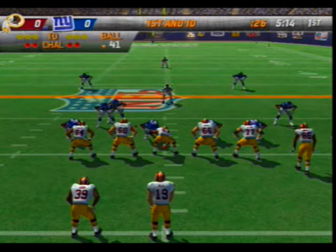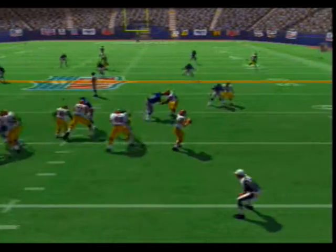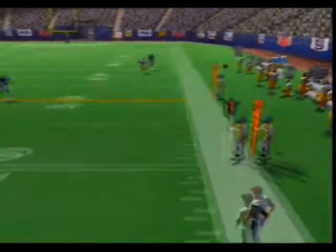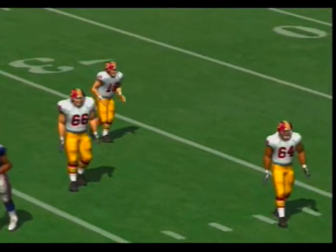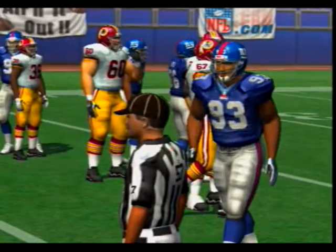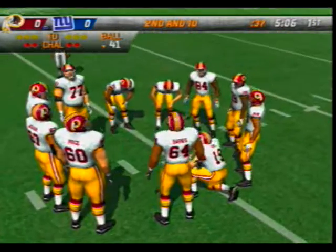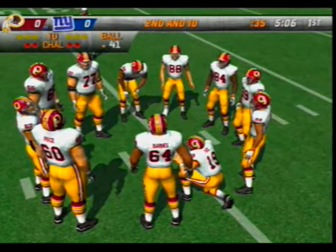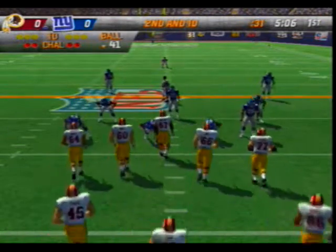The Redskins come out in the bunch formation. Rolling out to his right. Rolling right. Sends this pass out of play. He didn't want to risk an interception and decides to throw it away. Ball on their own 41-yard line.